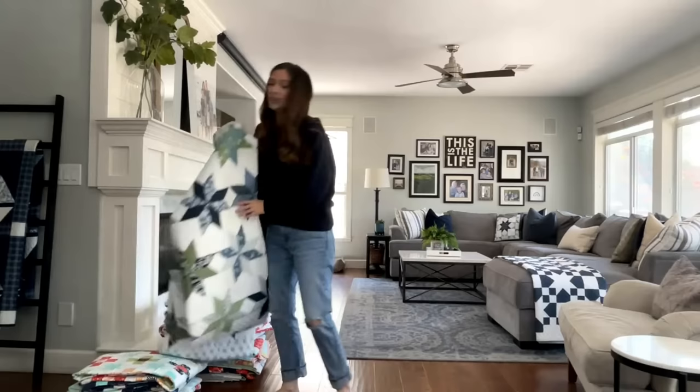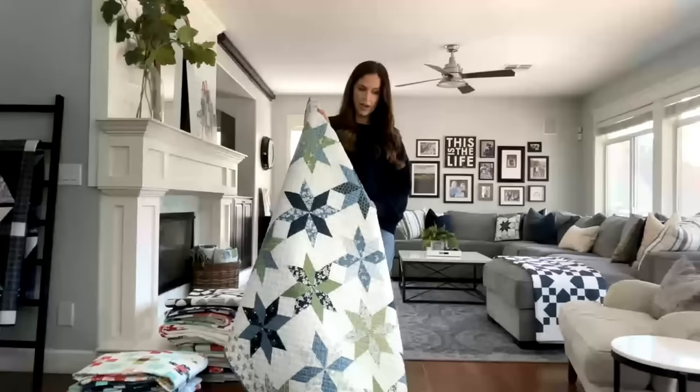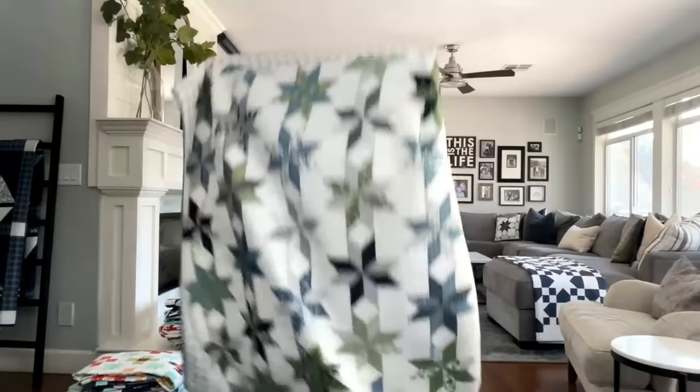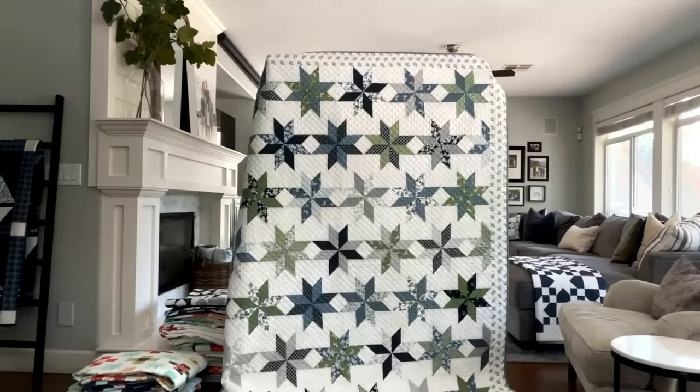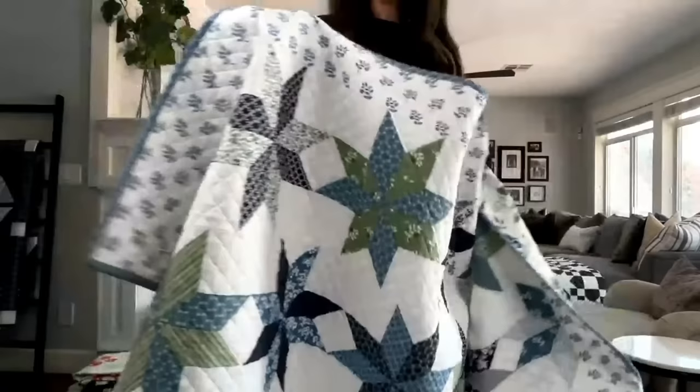And last time I also didn't show you this one from Dwell because it has been hanging on the wall in my office for a year or two, I guess. And I love it up there, but I did pull it down, so I can show you this time. It's called Skyline. There's some stars and lines. This is from Dwell. Really easy piecing. It doesn't have any Y seams. The stars are pieced with just really easy half star triangles and snowball corners.